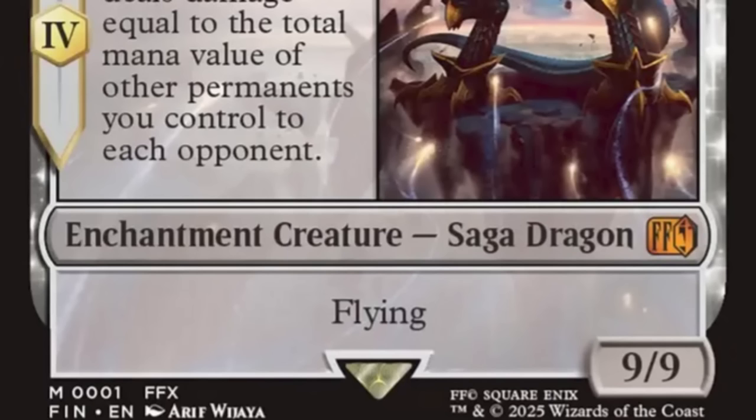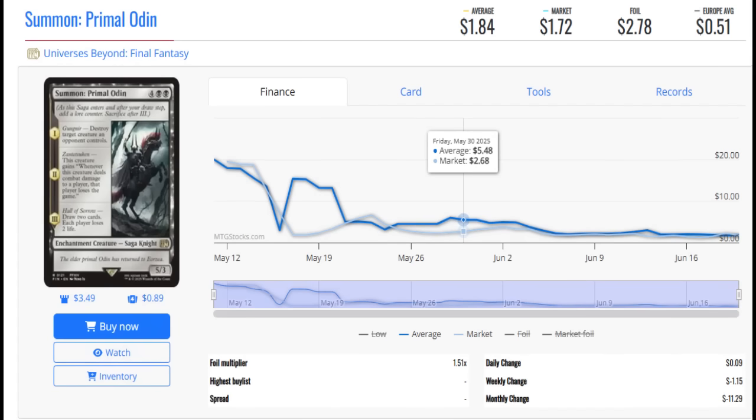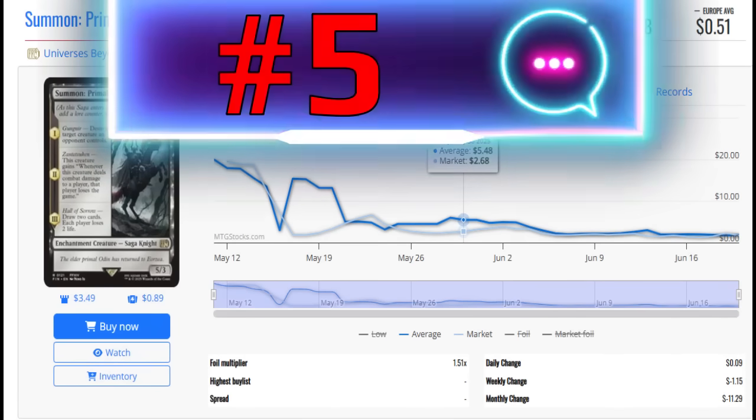So this thing works with so many other cards from Vintage to Legacy to Reserve List, as well as Commander and Standard. We have a lot going on with this card, and players recognize it, and they're going to keep buying this card. Now, our next one, Summon Primal Odin. This one's a little bit of an oddity to me, and we'll talk about this.